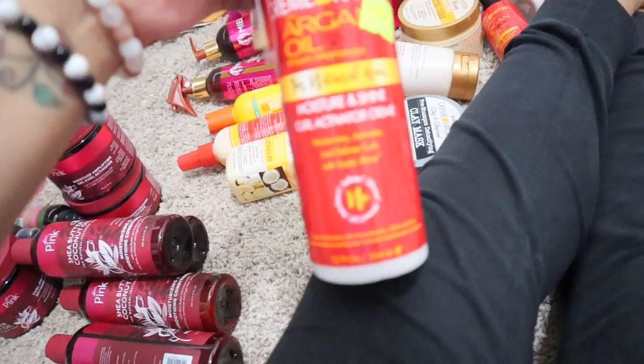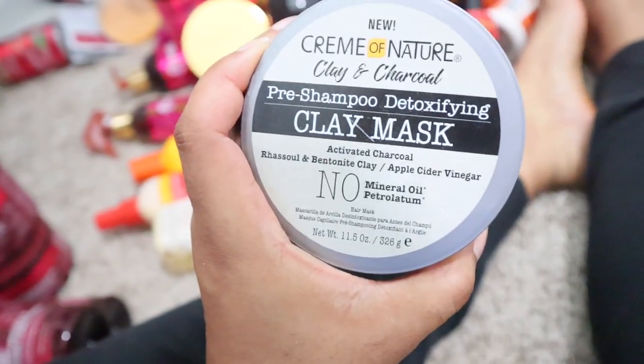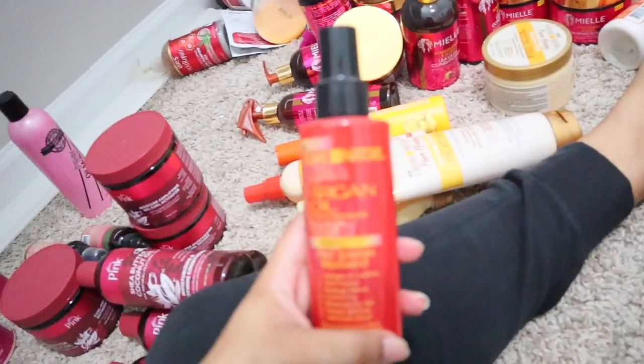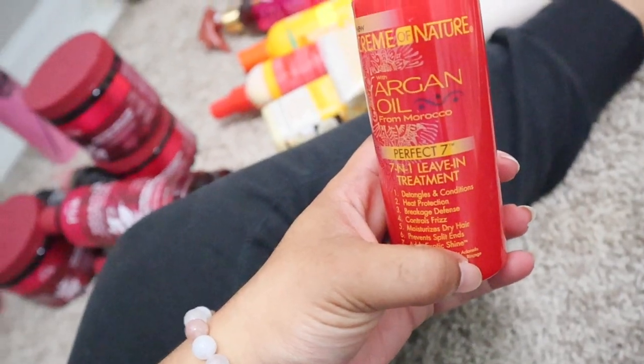I have the Curl Activator Cream, which is old. I never got to use it. Isn't that just a shame? I have the Pre-Shampoo Detoxing Clay Mask. Now, I thoroughly enjoy this clay mask. I really like the shampoo from this collection. So, if you have not tried that shampoo, go give it a try. And then I have the Cream of Nature with Argan Oil Perfect 7. Now, I like this leave-in, but it's old. So, I am going to get rid of it, but I really did like it.